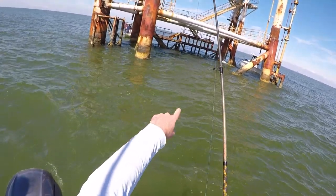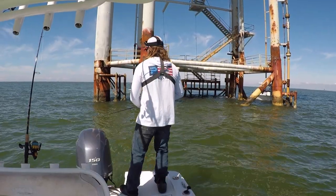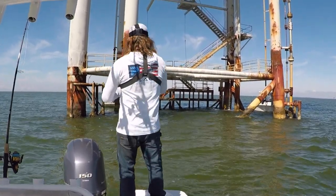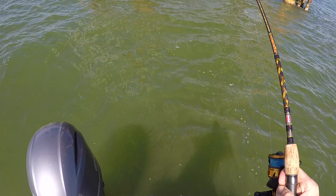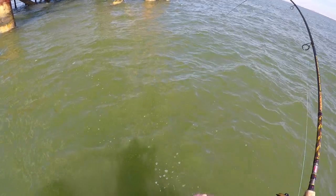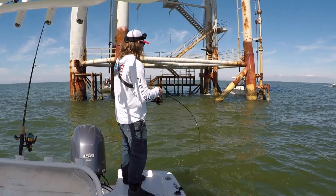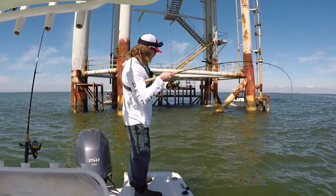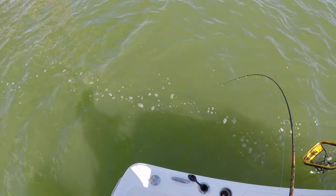Nice. Good little spot right there between that leg and that cross member there. He ain't no big one. He's a keeper though, I bet. Let's net him. He ain't huge, but I don't want to lose any. Man, it's just boats piling up over here. What we got?